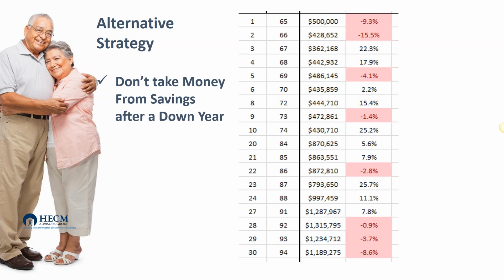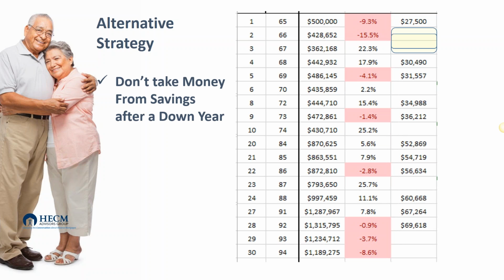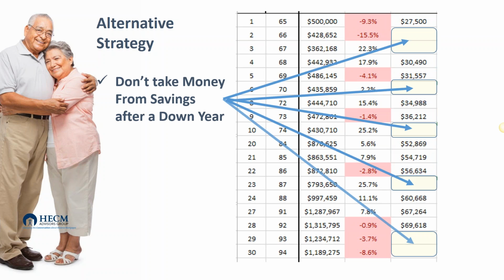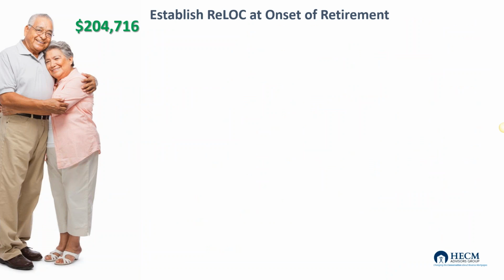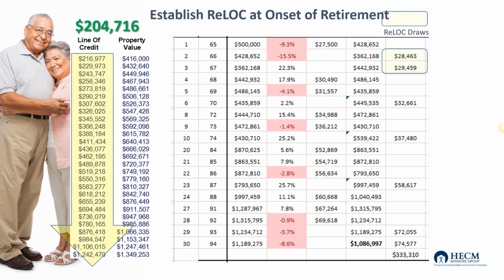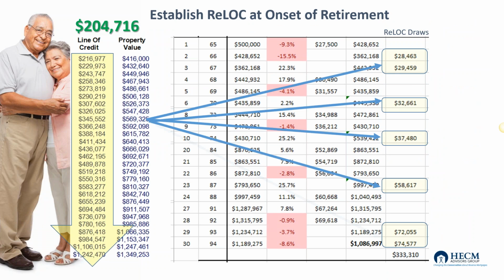The alternative strategy says the year following a negative return, there's 7 of them. See them to the right? Don't take any money from your savings after a down year. Allow your portfolio to recover your managed wealth. This will radically preserve savings. But the question is, well, how do we eat during those years where we didn't take money? Well, you know the answer to that. If they established a reverse mortgage line of credit early in retirement, they can use the reverse mortgage to eat in those years.